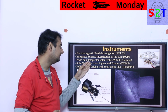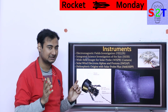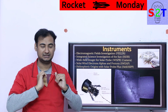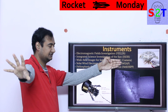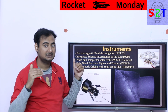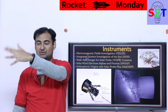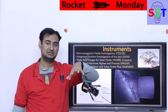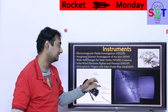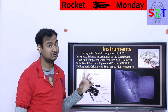Now then you have the Wide-field Imager for Solar Probe. This is the first thing: if you type solar probe video, you will get that. It's generally these two cameras. There are two cameras facing sideways. So basically, if I'm looking at the sun, the camera is facing this way. The reason for that is it's going so close to the sun that it can directly see solar storms. It can just look at it. Looking from this vantage point gives them certain advantages, like seeing how it interacts with the other environment. That is why there are two, and the images are quite beautiful, but black and white.